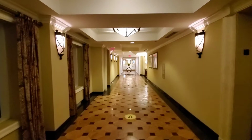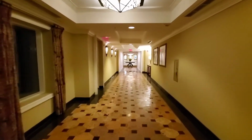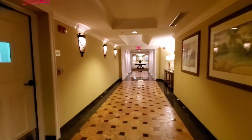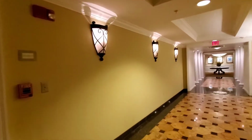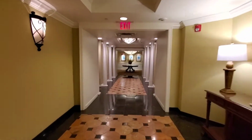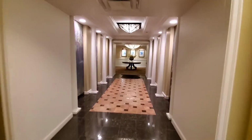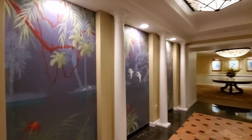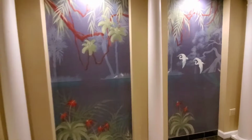So this is the hallway leading up to our rooms. Once we get out of the elevator, we're on the 10th floor. The decor is so pretty. I love the light fixtures. That's a little bit of a Tower of Terror feel to it. It kind of does. The establishment does require that you wear your masks, and they have hand sanitizer placed everywhere as a reminder. And they've got these beautiful paintings.